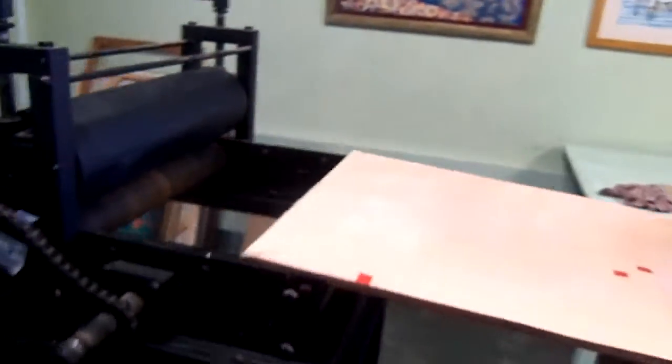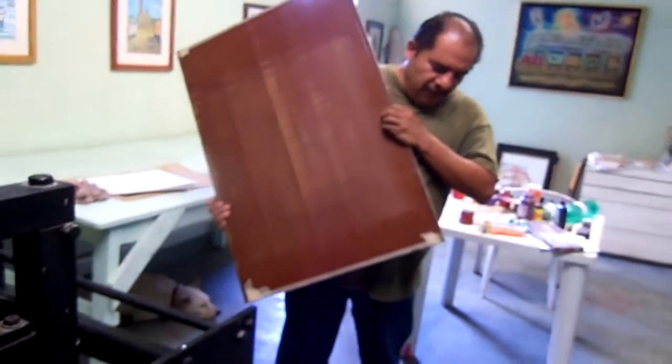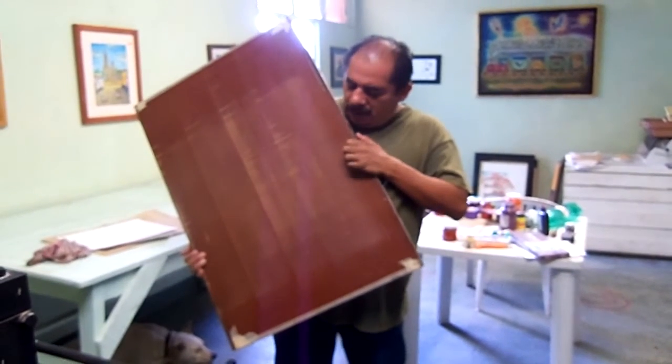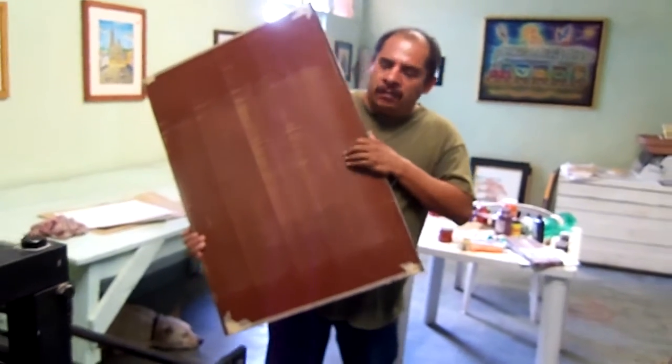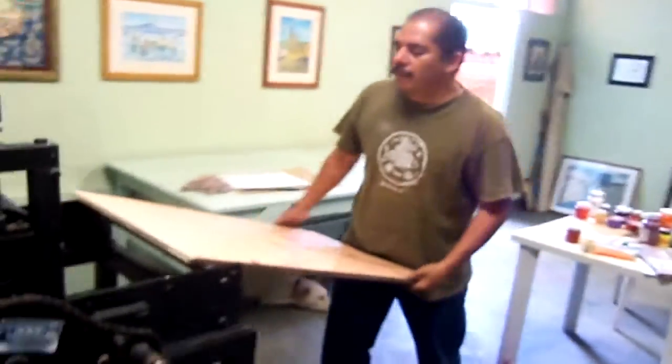Wait, let me see the other side first. Wait, let me see the other side again. What is that? Copper? Celeron? No. That's a very hard material. They use it for electrical. Huh. All right, let's see. Bakelita. Bakelita.